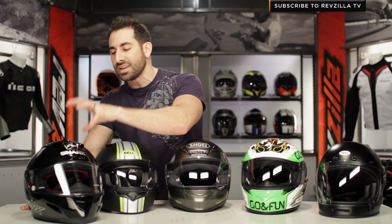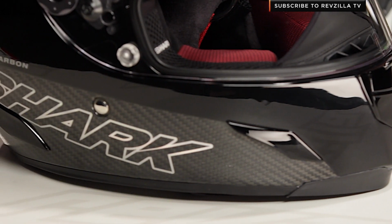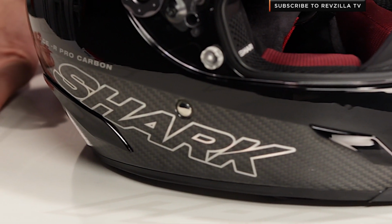Massive investment, but again, you now have another version of a hardcore race helmet from Shark, competing with something like the X12 from Shoei or the Corsair 5, which is still that leader of the pack. Again, Shark has upped its game, and it's worth mentioning.